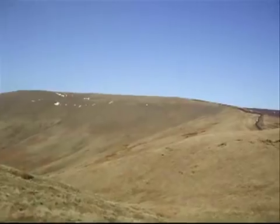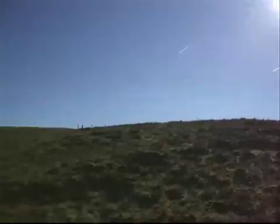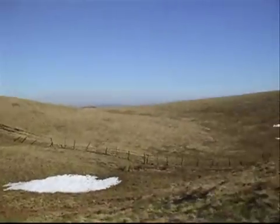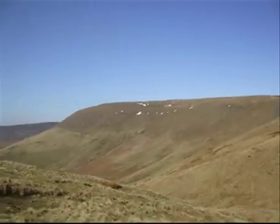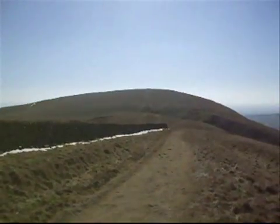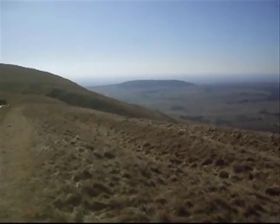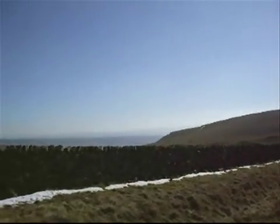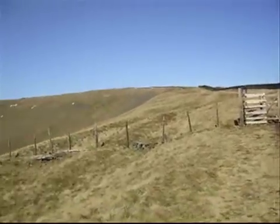Here we are. This is the ridge between Parlick, which is up there, and Fair Snape Fell, which is over there. You do drop down a little bit before climbing up again to get to the summit. That's the view back towards Parlick. I've just come around that side, the western side, and pan round. Longridge Fell there, Pendle in the distance, and that's the way forward up to the summit.